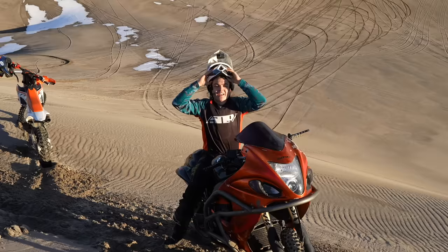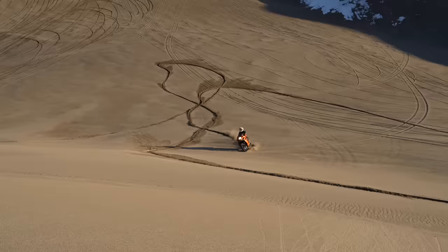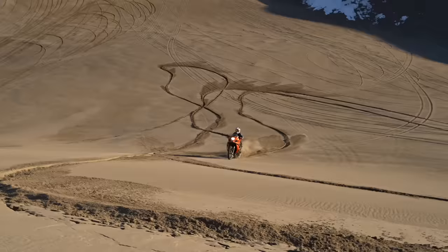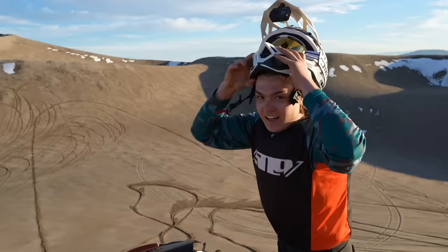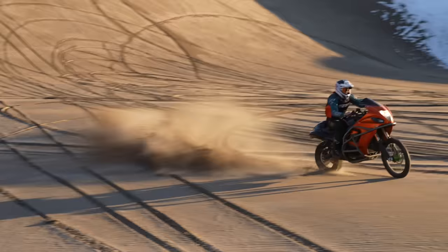Let's see if I can do a re-entry. Heck yeah! I think that was good enough for a Busa. That was pretty much a re-entry. Yeah, there she is. Sweet. Okay, awesome.